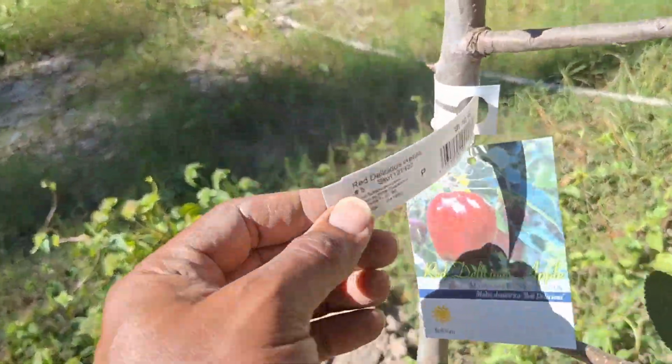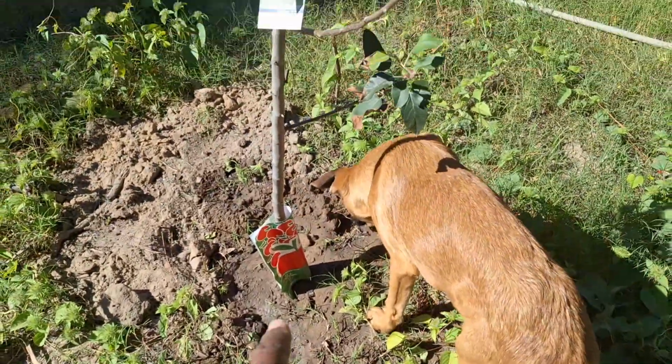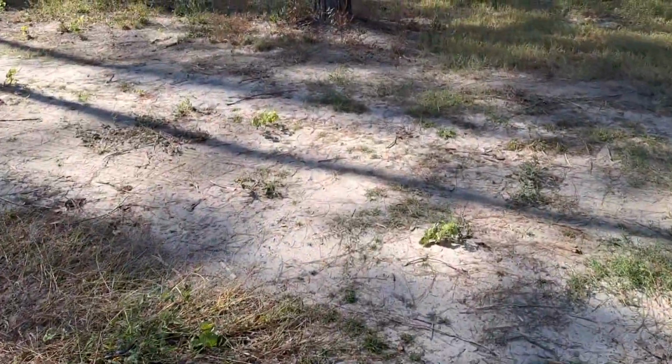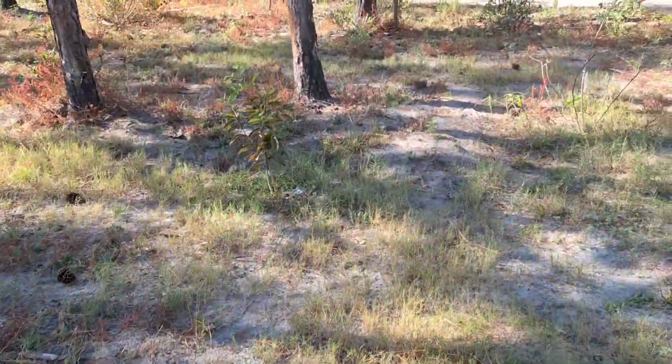And this is a red delicious apple. So we planted this here today. Once again, the trees look a little sick, but they're okay. I got them on discount. I'm gonna bring them back to life.